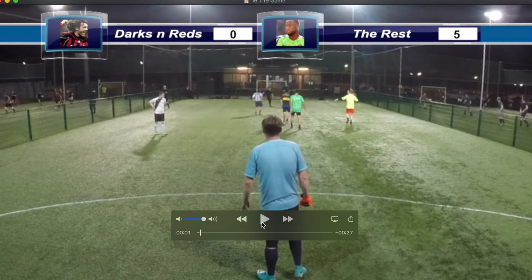So you can see there that we're in Darks and Reds started the game really quite well, had a lot of possession high of the pitch, couldn't convert it into goals, and then we kind of took over the rest and started scoring goals, and you saw them kind of deflate a little bit. But we just create problems for ourselves with marking.